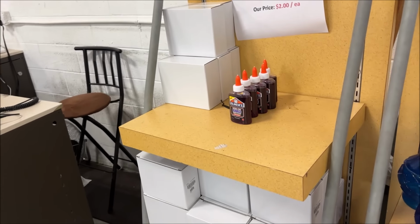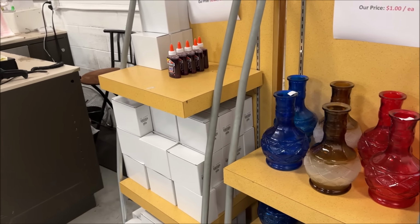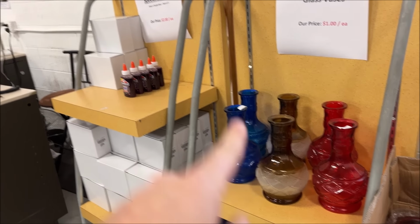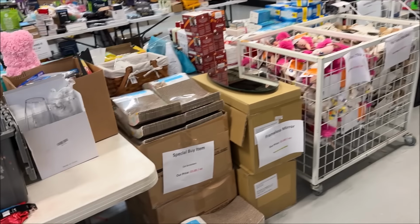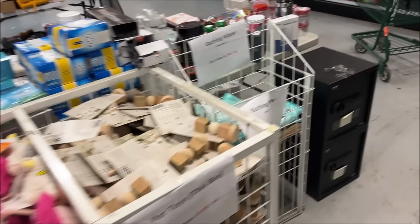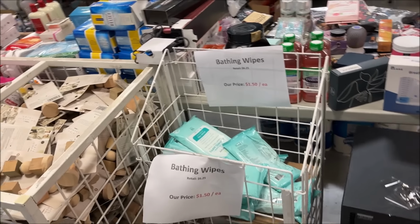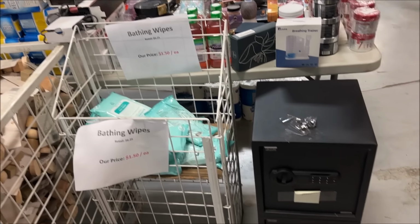I think the glue did better in the last sale, which is surprising because back to school is this time around. But I really don't like having the same stuff like this. The only reason I did these was because I had nothing else to put here, and I figured back to school the glue would do really well. Sold about a case of the cat scratchers. These did pretty well. I mean, they're only $1.50 each, so it's not like I'm getting crazy money for them. But we almost emptied that thing out.